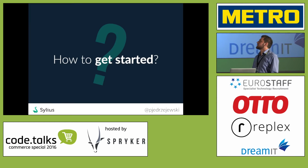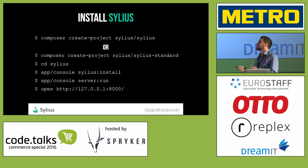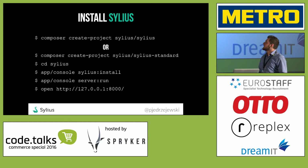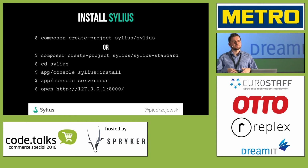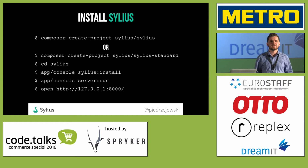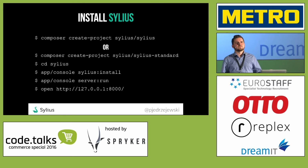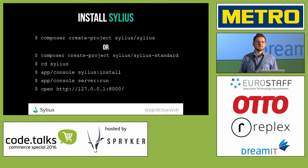So how to get started? Sylius is trying to be as close as possible to Symfony. So you install it the same way as you do with Symfony. You create a project through Composer, which downloads the latest version from packages. You execute the Sylius install command that will check your database, allow you to load fixtures in dev environment, and so on. You pick the base currency and set up the admin account. And then you can use the built-in server that comes with PHP to spin up the shop, and you can open it already in your browser.